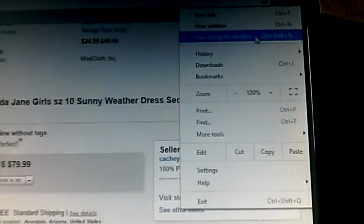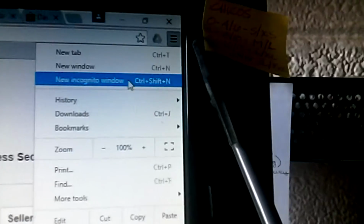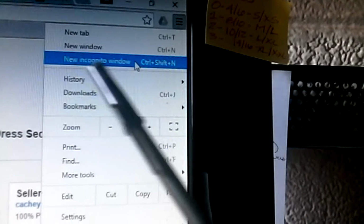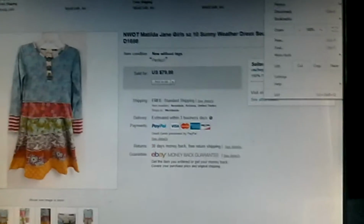Okay, so while I've got you here, also in episode 4 of Reseller Shop Talk, I was talking about incognito window, which is like private browsing. Here's the drop down screen. You click on this little 3-line icon here if you're in Chrome, and then choose this new incognito window, and you can also do Control Shift N. That opens a window that will not store your browsing history. I talk about that more extensively in Reseller Shop Talk episode 4, if you want to go back there. Okay, let's go to the next thing.